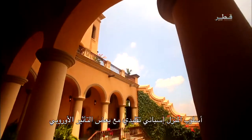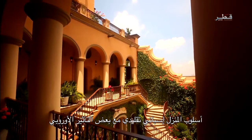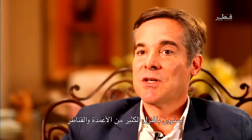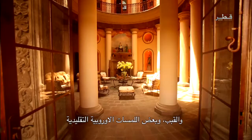The style of the house is traditional Spanish with some European influence. You'll see through the house a lot of columns and arches, domes, and other traditional European touches.